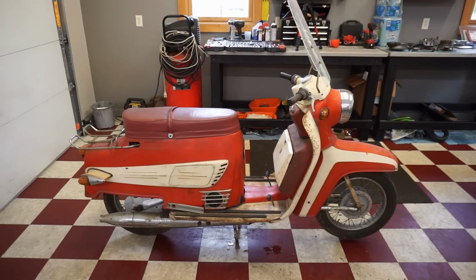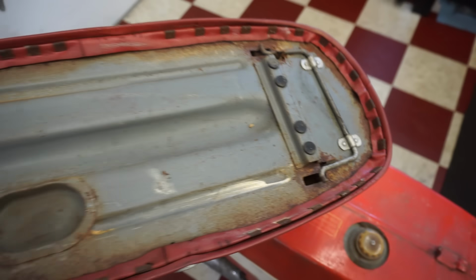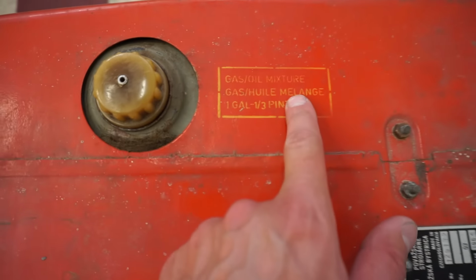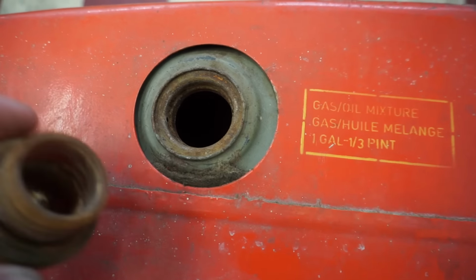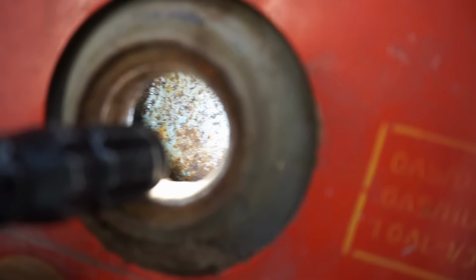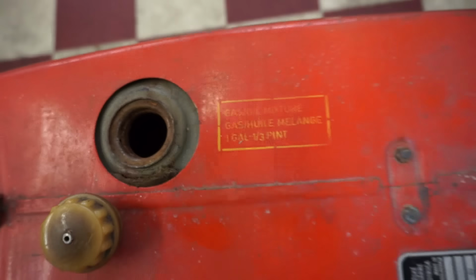Alright, so let's start digging into this thing. See if we can get this thing to run today. Let's take off the seat, see what's underneath there. Take a look. Huh, cool. Yeah, that's definitely the original seat. Wow. So this is 2-stroke. You can see gasoline oil mixture, 1 gallon to 1/3 pint of oil. Take a look in the gas tank here. It's actually not that bad. A little surface rust, but there's no gas or oil in it, so that helps. You can see the petcock way down there. Ha, cool. Here's the tag.